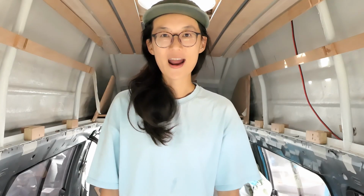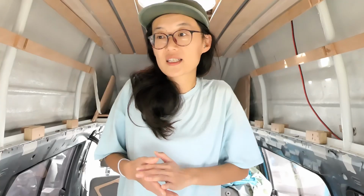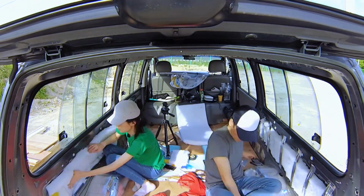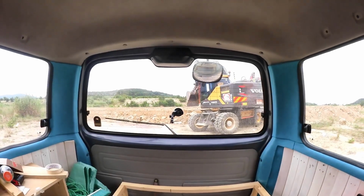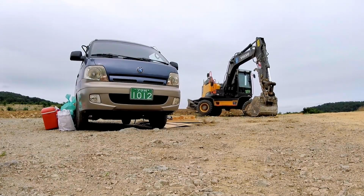The reason why we are still working on the ceiling and then the sidewall is experience from our previous build, 2B 1.0. Back then, we put the insulation in as soon as possible, and that time we were in an open construction field, and until we finished the furniture, the insulation was exposed. So it got dusted, it got sawdust. I wasn't that happy about the insulation being exposed all the time.